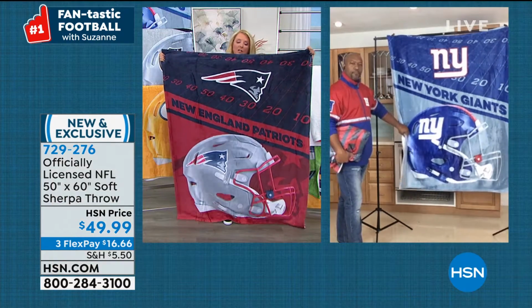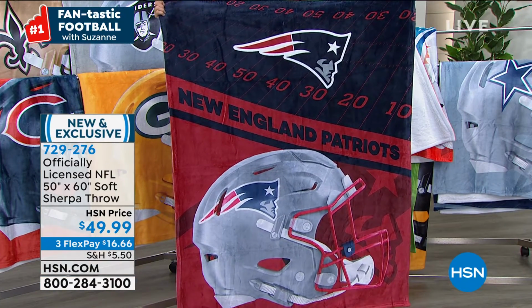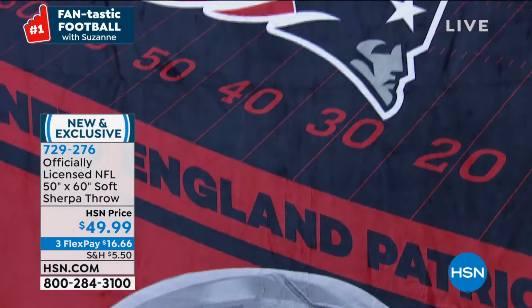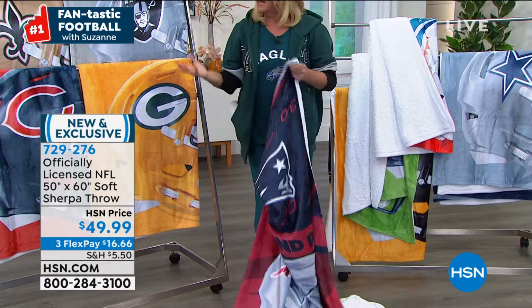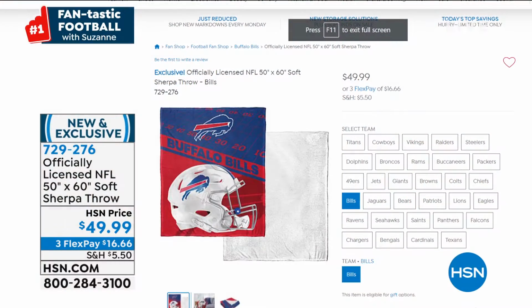I'm gonna try to show you all the teams I have out here. They're basically the same gridiron, the same diagonal pattern, just changing up the colors and obviously using the team logos. But we're gonna go to HSN.com because I think it was Barb who wanted to see her Bills. Now this is what I would recommend because we just can't possibly put all the teams out here. If you go to HSN.com, you can just click on your team and you're gonna see exactly what it looks like. So there you go.